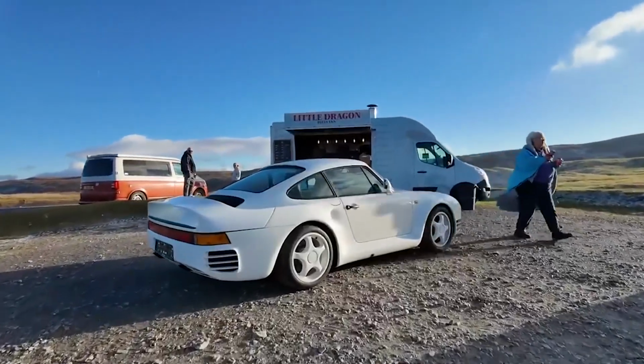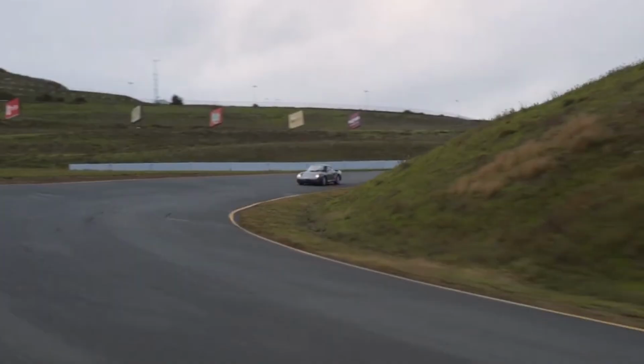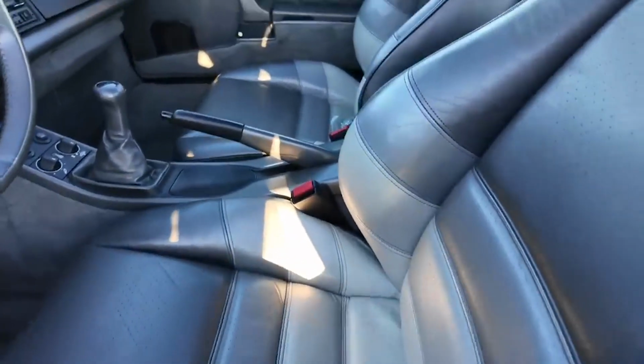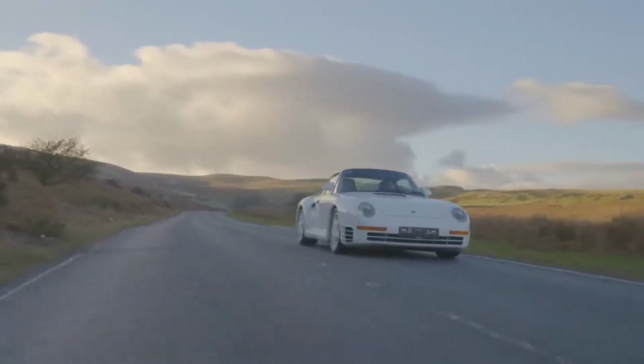The all-wheel drive system, which was ahead of its time, had a variable torque split. While it provided incredible handling, it was also tricky to repair. Then there was the self-adjusting suspension. It had 3 ride heights, but it often malfunctioned. The complexity didn't stop there. This car was a maintenance challenge.